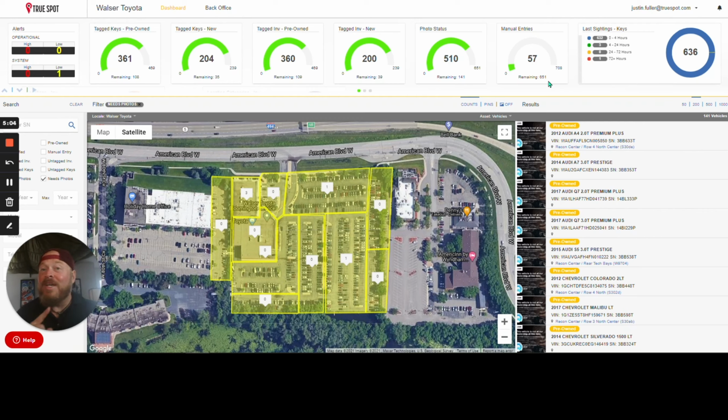If there are particular things other than a car or a key that you want to tag, whether it be jump boxes, whether it be some certain accessory, it could be anything, right? Whatever seems to have legs at your dealership. So know that you can manually do that.